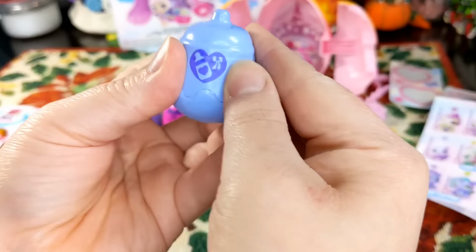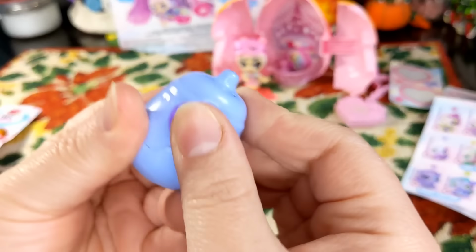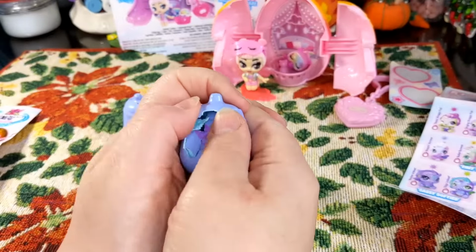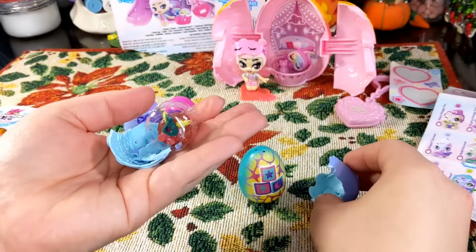Ready? I don't know if this is necessary, but it's fun. Does it color change? Oh, color changes. That's fun. Look at that. Nice. Okay. Who did we get? Who did we get? A cutie patootie. We got a cutie patootie.